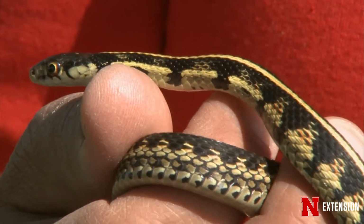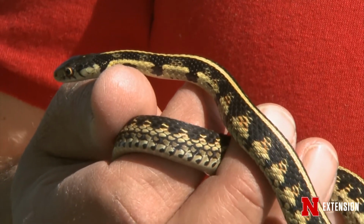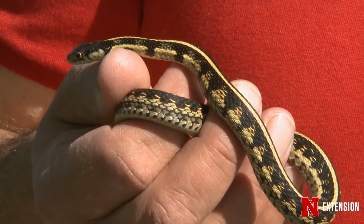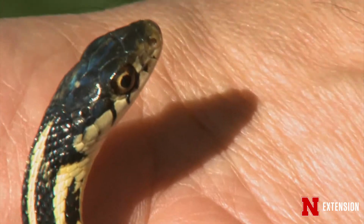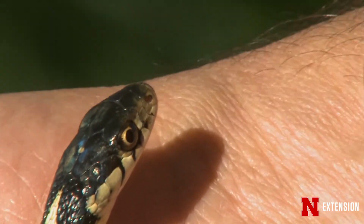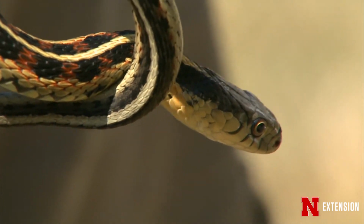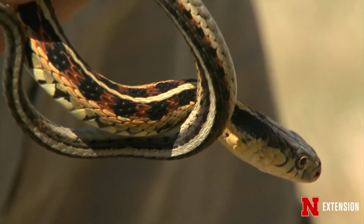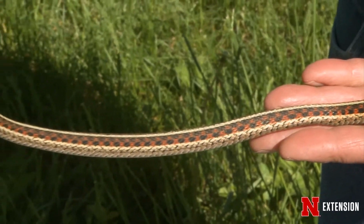We're going to talk about garter snakes, one of the most common snakes in Nebraska. We do have 4 types of garter snakes, but what most people see around cities and towns and around their homestead is the plains garter snake. The plains garter snake and the common garter snake are found statewide. The way to tell it's a garter snake in Nebraska: 3 distinct lines down the body. Those lines could be any color.